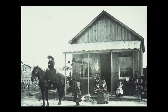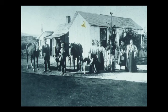This is the milliner in Black River Falls, and she has branches out on her porch with her hat trimmings on them and some of her Easter bonnets. And her children are there, the little boy with a wheelbarrow full of hat trimmings. And her daughter is astride the horse because the stables is right next door. Wouldn't that be lovely, have a horse stable next to your millinery shop? This is Charlie. He just wanted to chronicle the whole darn town.